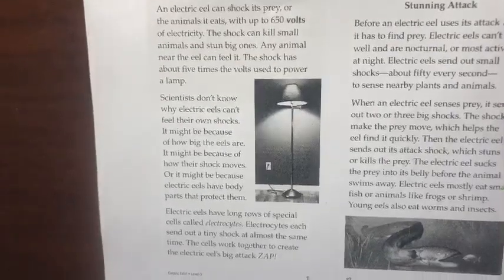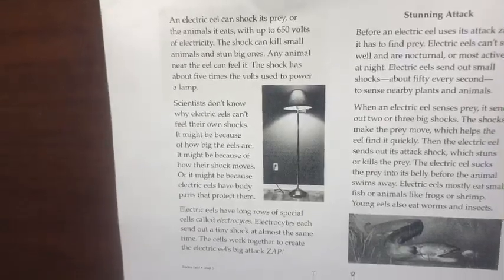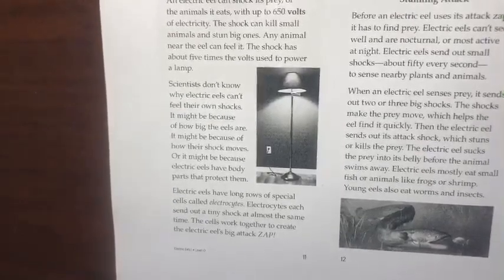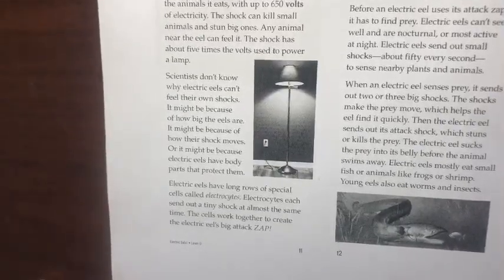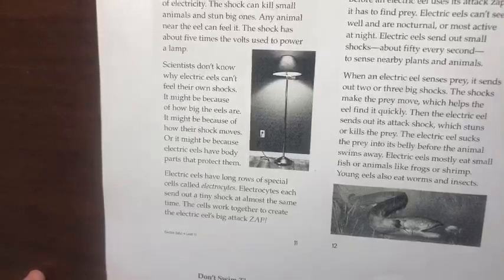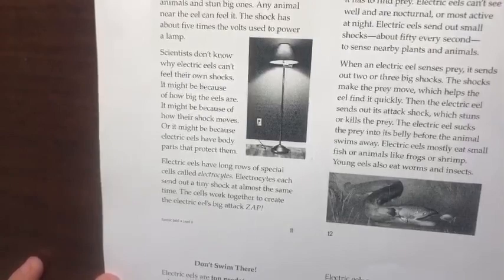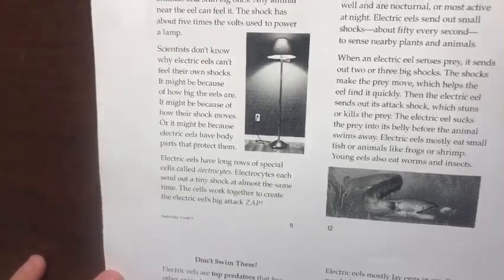Scientists don't know why electric eels can't feel their own shocks. It might be because of how big the eels are. It might be because of how their shocks move, or it might be because electric eels have a body part that protects them. Electric eels have long rows of special cells called electrocytes. Electrocytes each send out a tiny shock at almost the same time. The cells work together to create the electric eel's big attack zap.